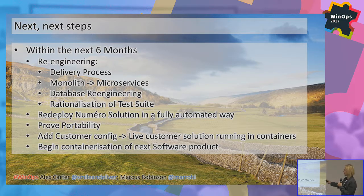So yes, as soon as they've addressed that, we're going to try redeploying the Numero solution containerized and automated onto Azure. Then we're going to try it onto another platform as well, just to prove that portability. In the meantime, we're going to have the delivery teams working on making the config deliverable, probably via Octopus, because that's our preferred deployment tool for the rest of the company. But we're flexible about that, as long as it's got the right division of responsibilities and security around it.